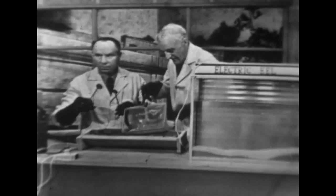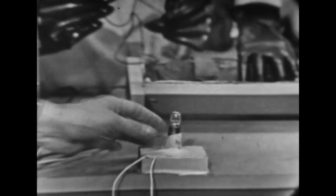Oh, that's good. Now, I'd like to point out what we have. First of all, a pair of electrodes. Secondly, a light, which will go on, that's tied right to the electrodes. Next, a voltmeter here. And finally, an oscilloscope.